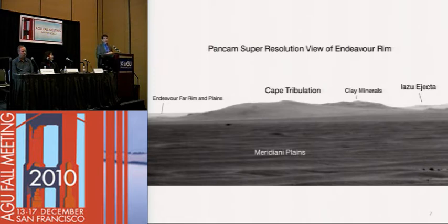The Mossbauer spectrometer, which has a radioactive source, has a much weaker source right now. We are now probably 10 to 12 half-lives later in that source. So what was originally a half-hour integration for the instrument now takes a week or more to get the same kind of measurement.